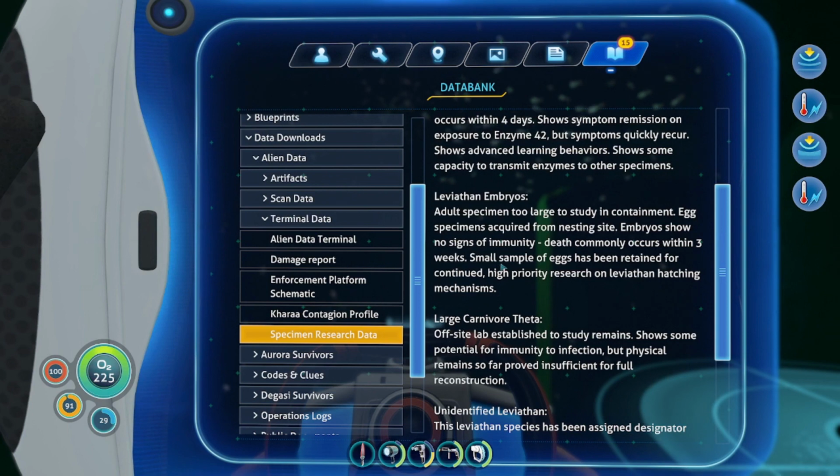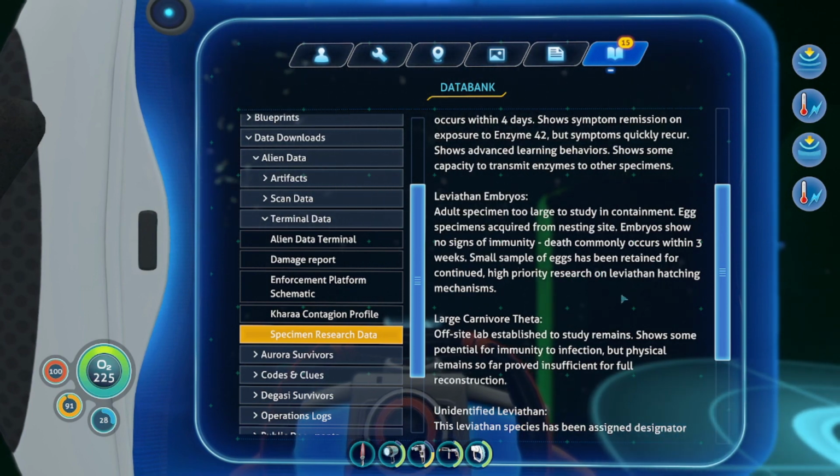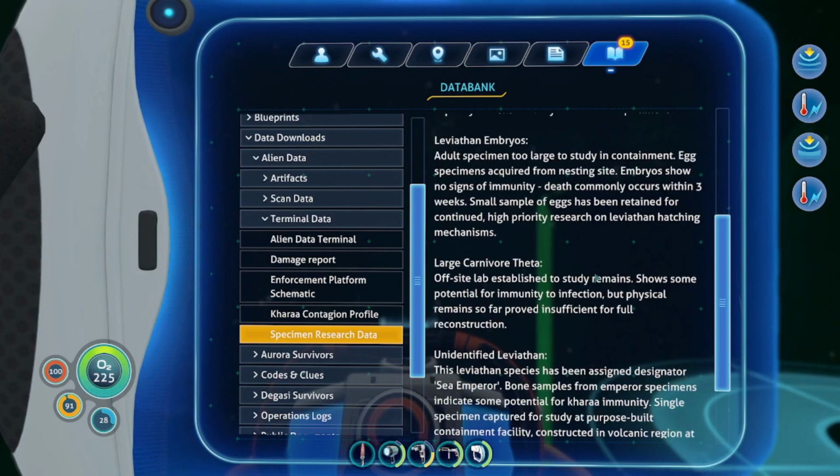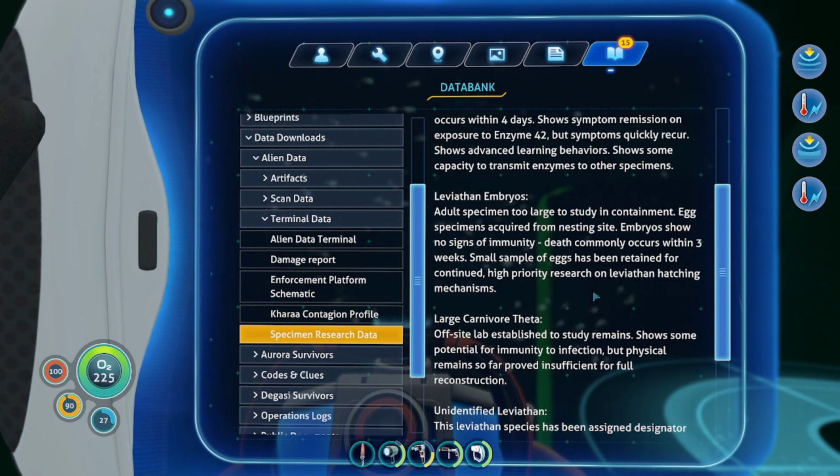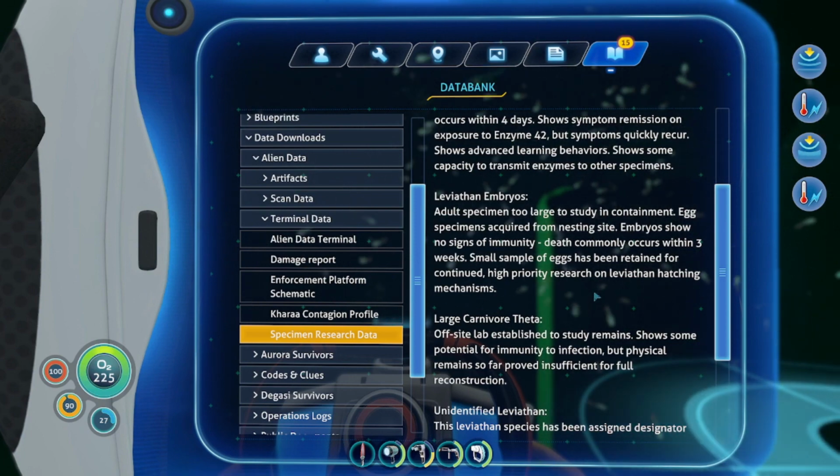Holy shit! Small samples of eggs have been retained for continued high priority research on Leviathan hatching mechanisms. I would feel bad that they were killing babies, but with a death toll of 143 billion, I think it's fairly safe to say they were desperate.